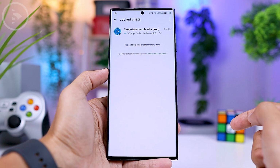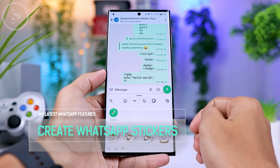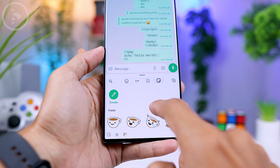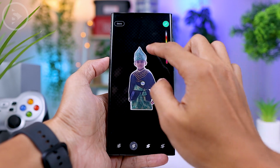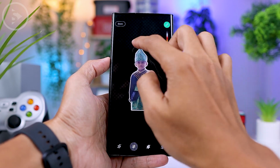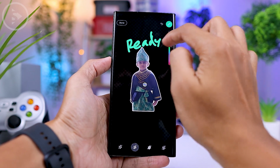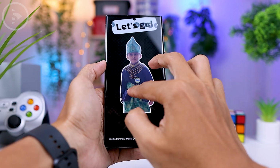Then the next new feature allows you to create stickers directly within the WhatsApp application using photos from your smartphone gallery. Now you can easily create WhatsApp stickers without having to download a third-party application. When you select a photo from your gallery, WhatsApp automatically converts it into a sticker. You can then further customize the sticker by adding text or drawings.